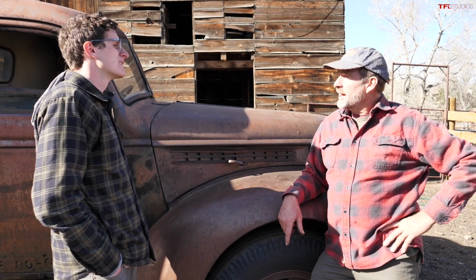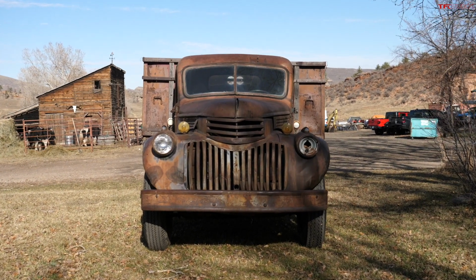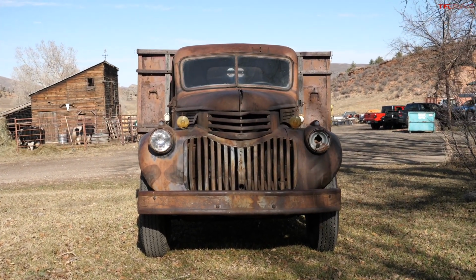Well, I found it just about a half a mile from here. An older gentleman had it, and he had it in his barn for years and years, and he told me it ran. He said, you're going to need to do some work on it. I think he was asking like $400 for it. Okay. And I said, I'll take the risk.